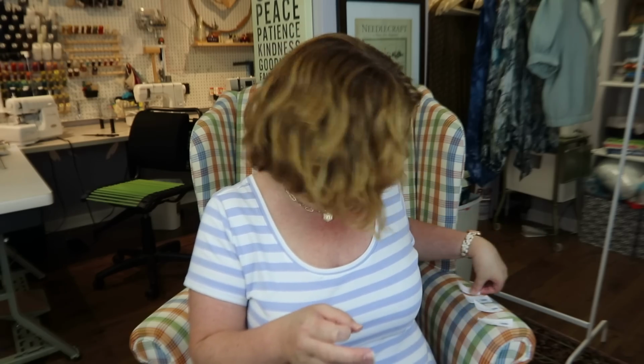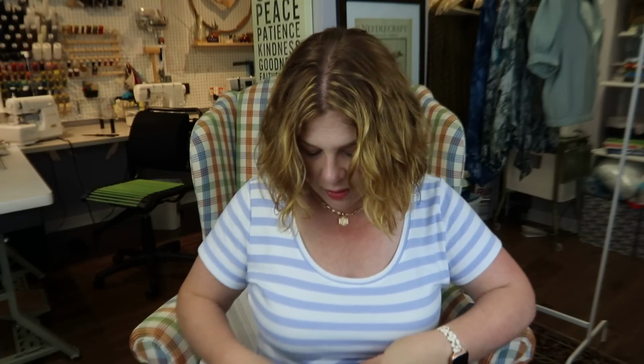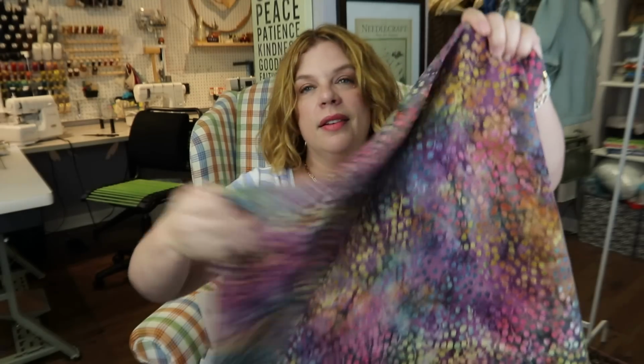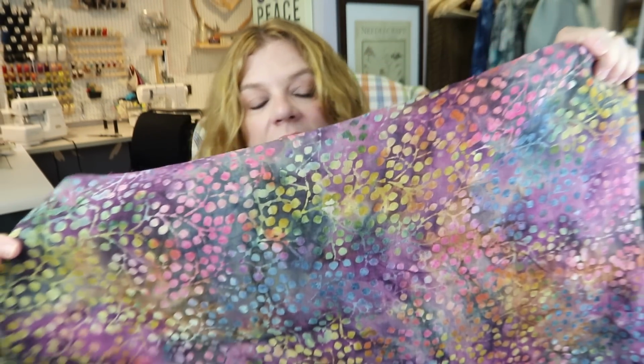And then last, she sent me their linen. This is 58 inches wide. The print is Gardenista Vine, and the color is Napa. She sent me 2 yards of this. Oh my gosh, it's so good. Okay, hold on, there's tissue paper inside this one. I mean, look at those colors. It's gorgeous.